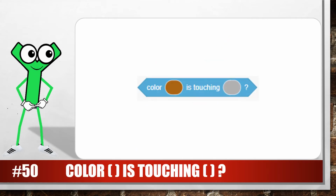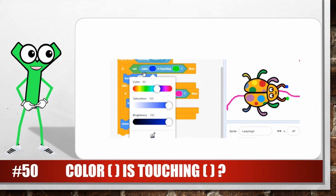The first new block you need is to test whether the colored dot on the sprite touches the line. This light blue block tests whether the first color on the sprite touches another color. If the colors touch, the block's condition is true. To select the colors, click on the color in the light blue block.